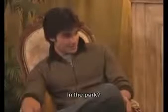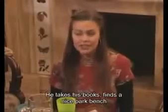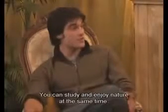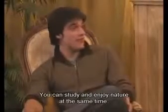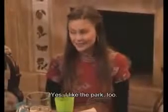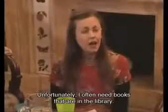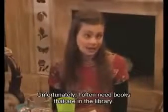In the park? Doing what? He likes studying there. He takes his books, finds a nice park bench, and reads there. Not a bad idea. You can study and enjoy nature at the same time. Yes, I like the park too. Unfortunately, I often need books that are in the library.